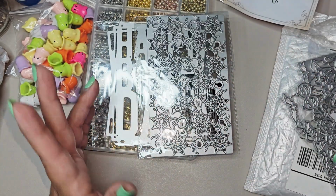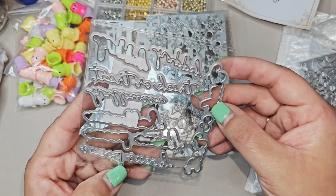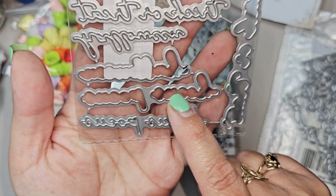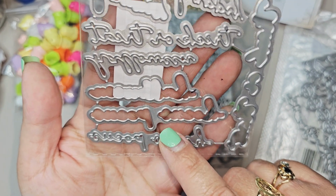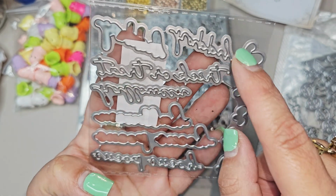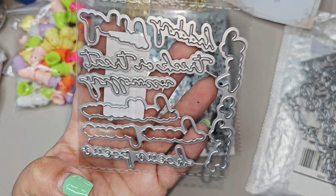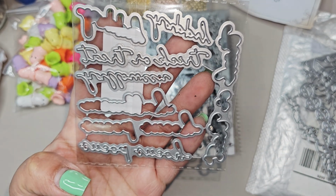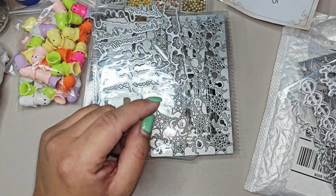Now in this shop, everything was like $6. Oh, this is Halloween words too. So we have Hocus Pocus, and then here is the background piece. And then, oh, Trick or Treat right here. And then Happy Halloween. So I thought that was really cool. I love how thin and dainty they are. I thought that was really unique, because I don't have any word dies that are this thin. So I loved that I found that one.